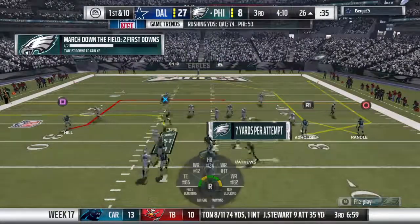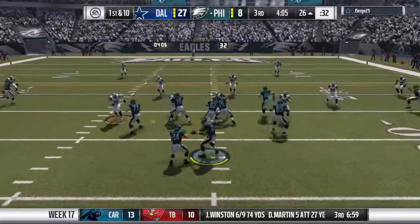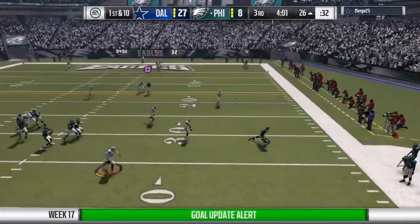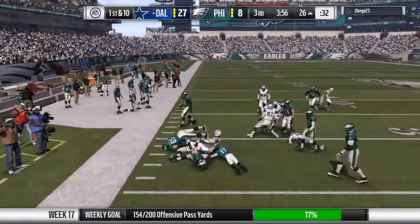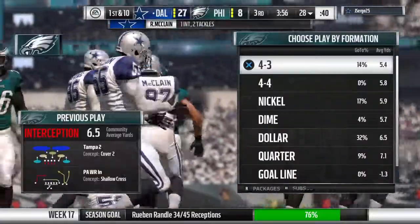22 on that one. And that leads to a Philadelphia first. And now they're in the hurry-up. They go play action here on 1st down. He had time, was able to survey the field. And now here's another interception. A great read, and it's picked off. And this return is going to be halted right around the 28-yard line.